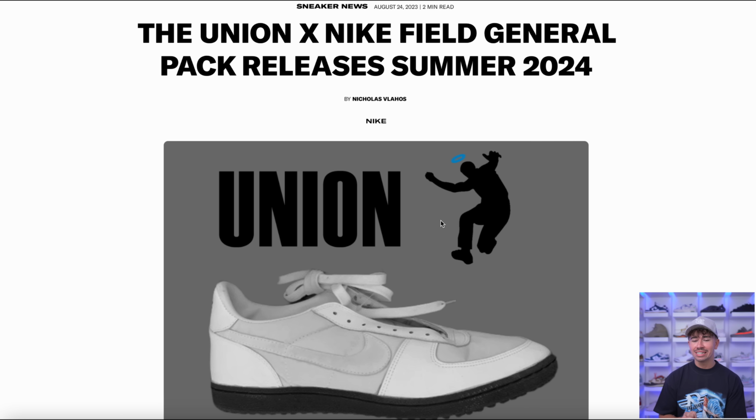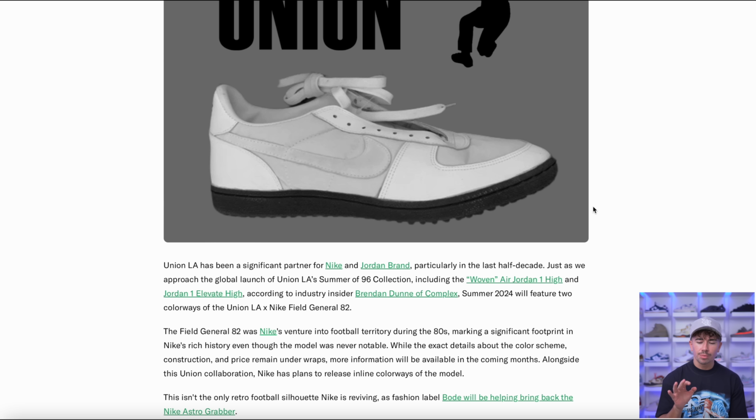Alright, so we just had the Union Jordan 1. Well, Union's already cooking up their next Nike collaboration. This is the Union Nike Field General Pack, which is going to be dropping next summer. I believe what you're looking at is not the actual Union pair. Union is definitely going to be doing something different. We just obviously don't have any images of the actual collaboration yet because it's so far in the future.